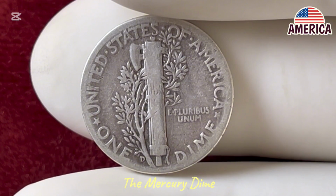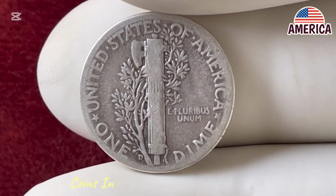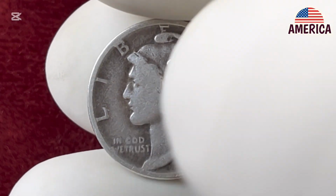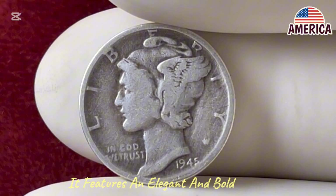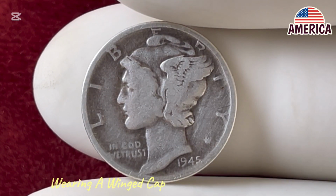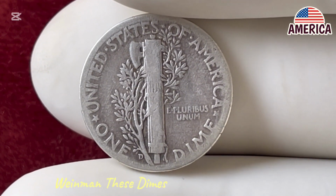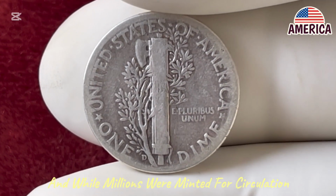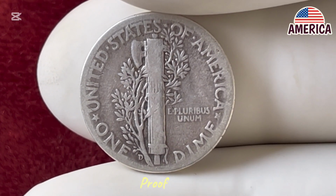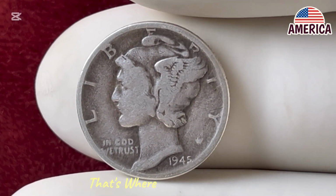The Mercury Dime, also known as the Winged Liberty Head Dime, is one of the most beloved coins in American numismatic history. Struck from 1916 to 1945, it features an elegant and bold image of Lady Liberty wearing a winged cap, symbolizing freedom of thought, designed by the legendary sculptor Adolph A. Weinman. These dimes were made from 90% silver, and while millions were minted for circulation, very few were struck as special collector-proof coins, and fewer still carried the mysterious W mint mark. That's where the magic begins.